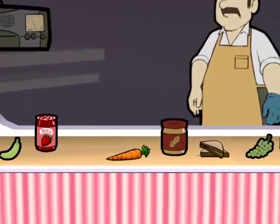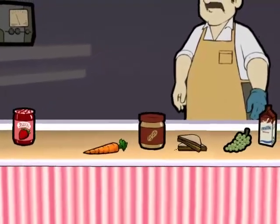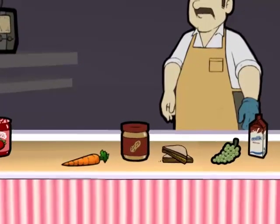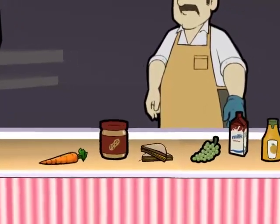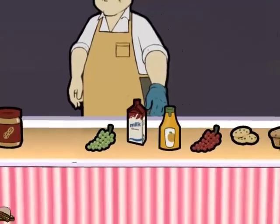The next thing we need is red strawberry jam. The next thing we need is an orange carrot. The next thing we need is a cheese sandwich. This is the last thing we need.